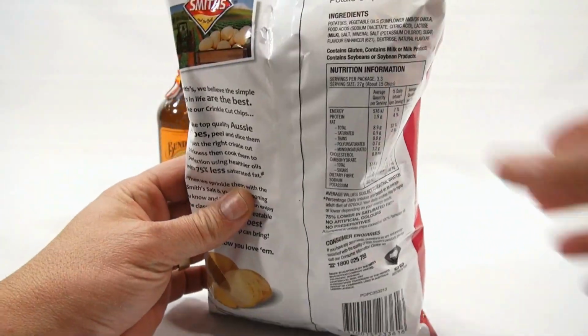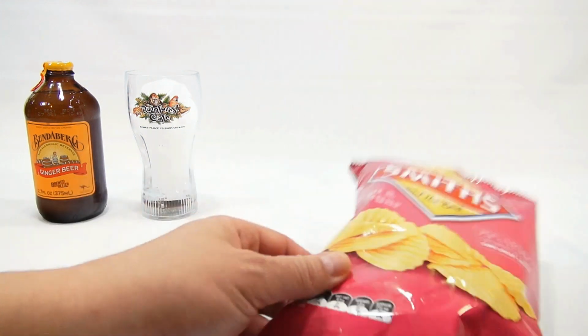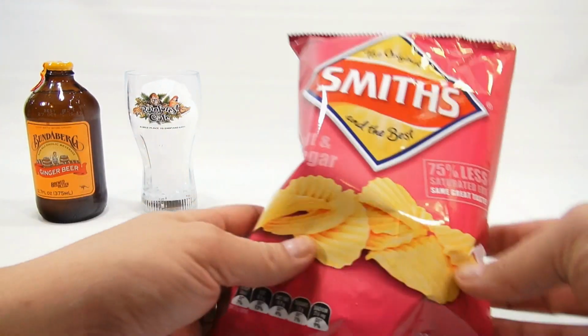Hold on, let me give you a little more room there. Let me move my cup in. I happen to have a Rainforest Cafe cup. Anybody eat at Rainforest Cafe? Now that kind of looked pretty cool. They did have a certain look to them.